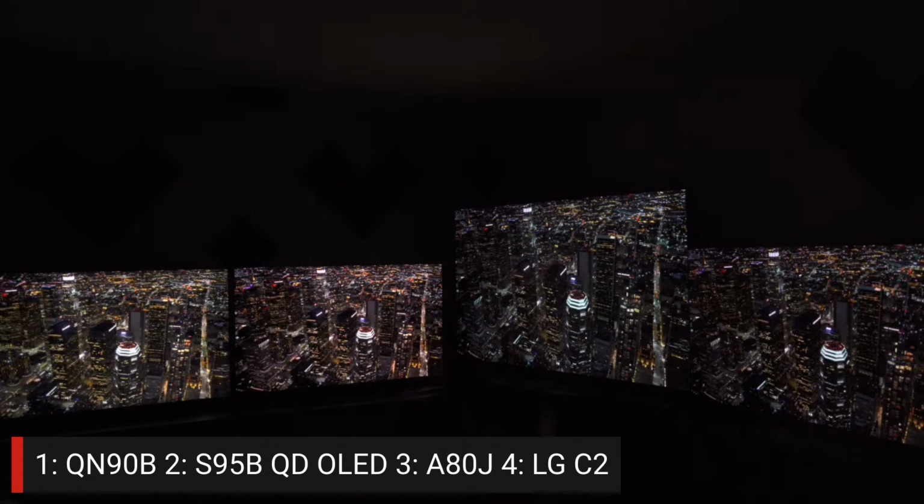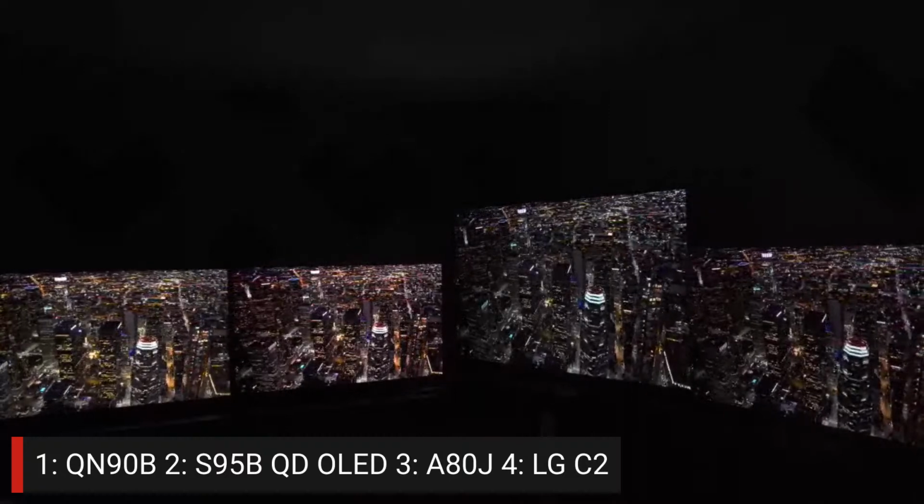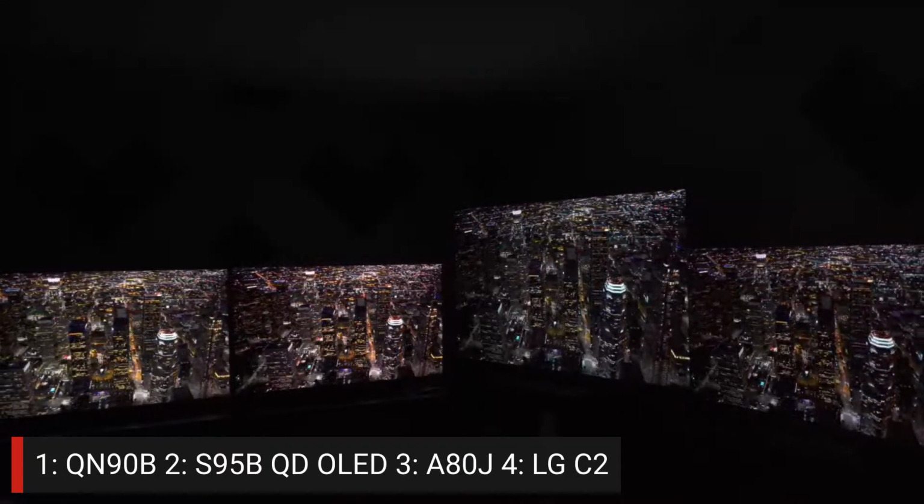I think if you separated every single TV and put them in different rooms, it's going to be a different conversation. Oh, for sure. Yeah, absolutely. You can't go wrong with any of these for sure. That's one thing I want to stress too.